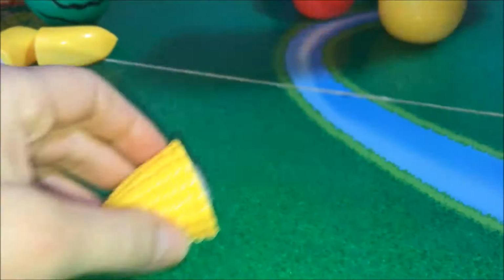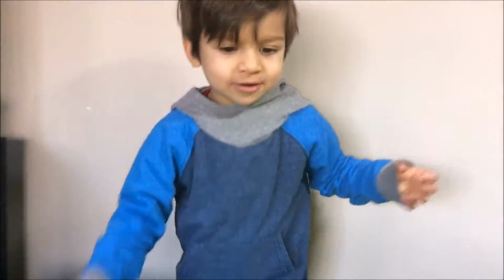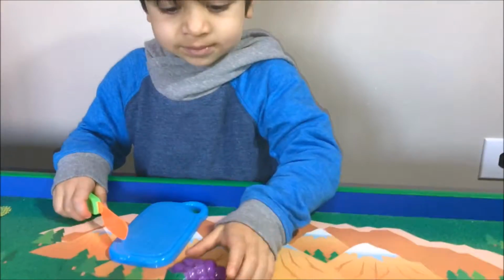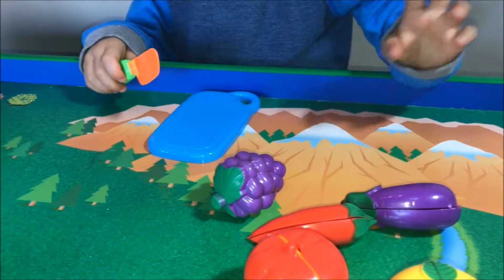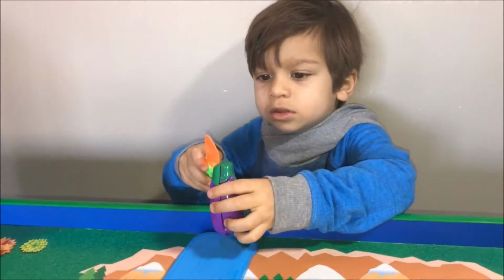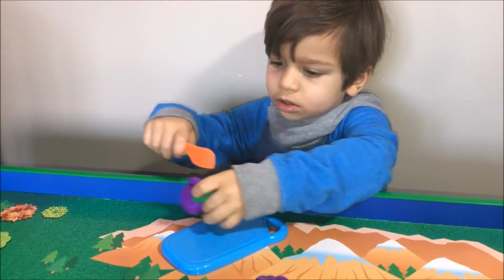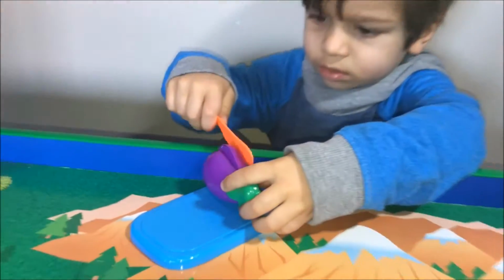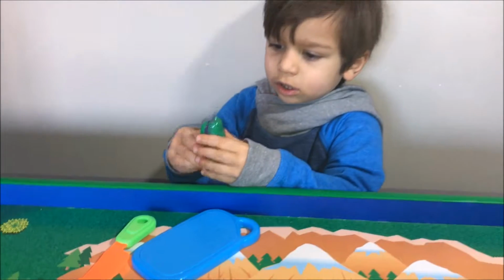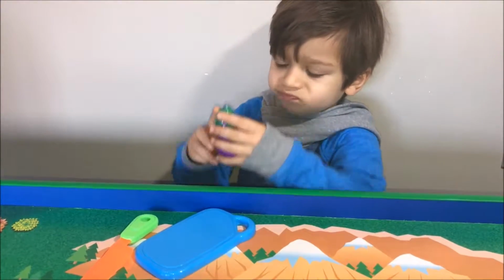Corn. Yummy, yummy. You like to eat corn on the cob, I know that. Nom, nom, nom. Ate it all. You ate it all? Good job. The next vegetable you're going to cut is eggplant. What color is eggplant? Green and purple. That's right.